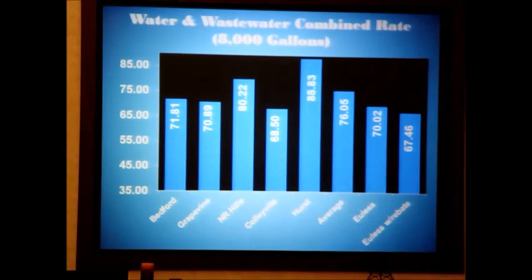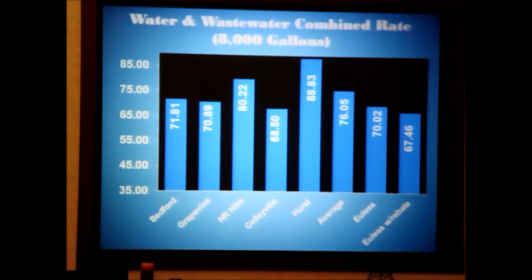This is our combined rates compared to the other cities at 8,000 gallons for water and wastewater. You can see without our rebate, we're at $70.02. With our rebate, we're at $67.46, which is actually less than any of our surrounding cities. And again, that's at their current rates. So you can see our overall rates are still very competitive.